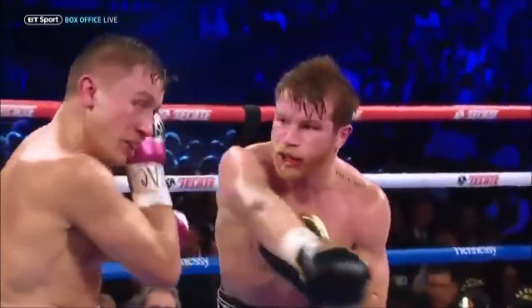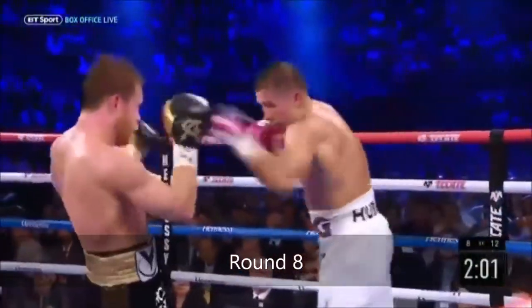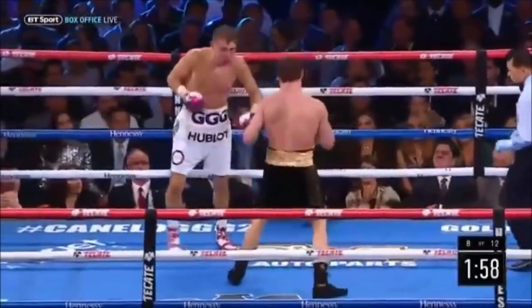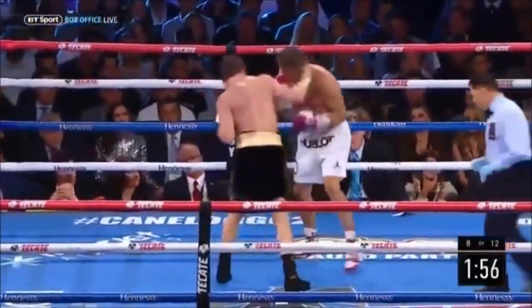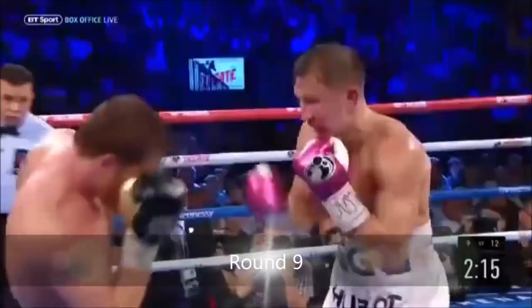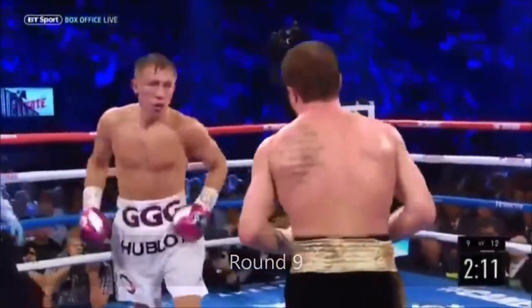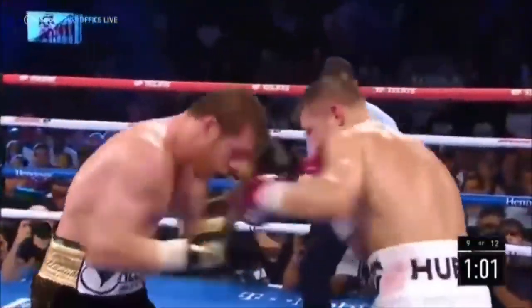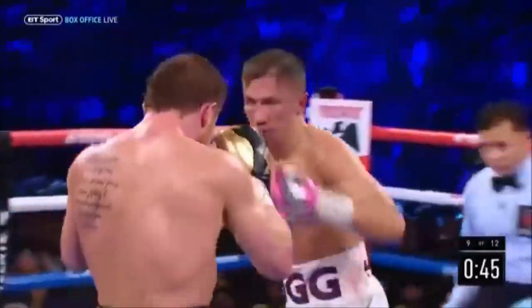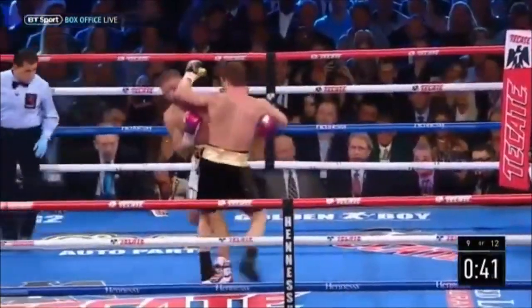But didn't he take it so well and then respond? But Alvarez has come on strong. Lovely right hand. Good right hand there from Golovkin. Canelo five. It's good. Oh, yeah, it's good. Still looks strong though, Alvarez. There you go. Good right hand from him. And a lovely left.